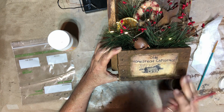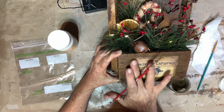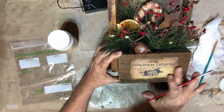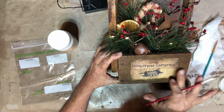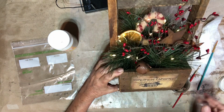It looks like it's been on there for a long time. That worked. I mean, you could take some brown wax or dark wax and go around it, or sand it down like I was going to do. I kind of like the way that looks. It looks old.